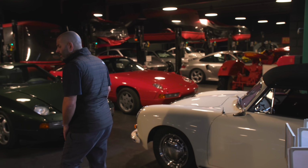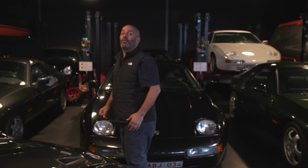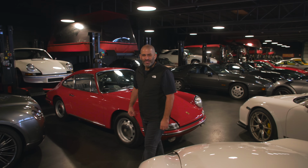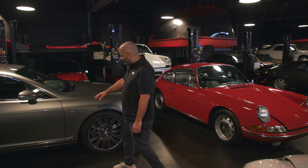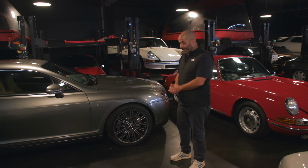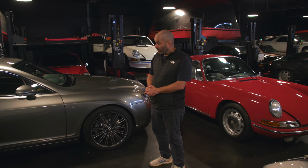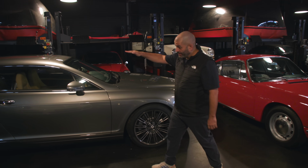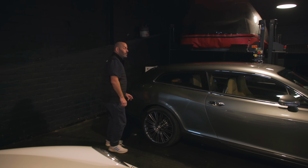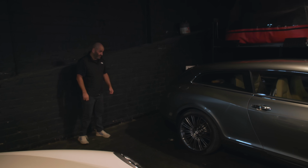The Bentley Continental GT, but done different for dogs. Here you go then. I love these things. So Touring Superleggera have taken a Bentley Continental. You think it's a GT, it wasn't. It was a GTC, it was the convertible, and they've built an entire shooting brake, or as they would call it in France, a brake. I love it. I think it's absolutely fantastic.